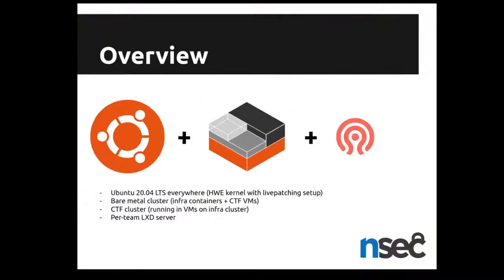NorthSec is based primarily on Ubuntu, LXD, and Ceph these days, with pretty fast networking that's 10 gigabits bonded effectively, using Ubuntu 24 LTS everywhere with the current HWE kernel and Livepatch. Now, for those who are not very familiar with LXD, LXD is a system container manager and virtual machine manager that's developed by my team at Canonical.